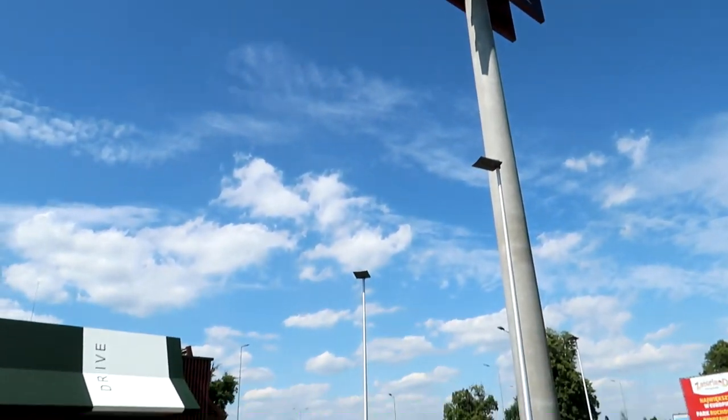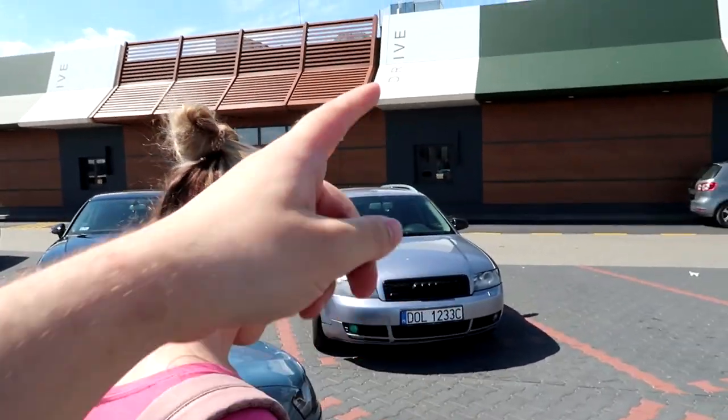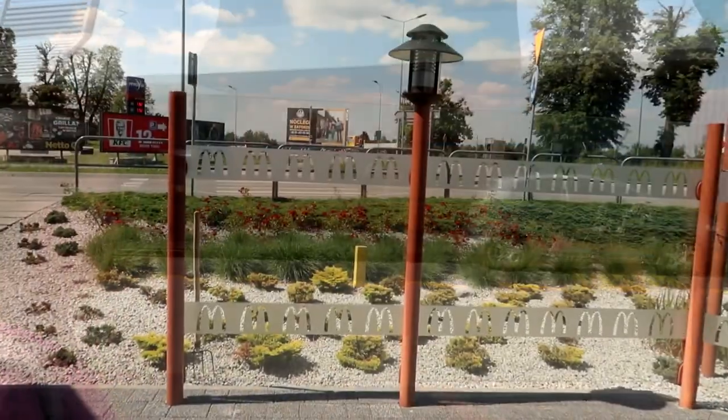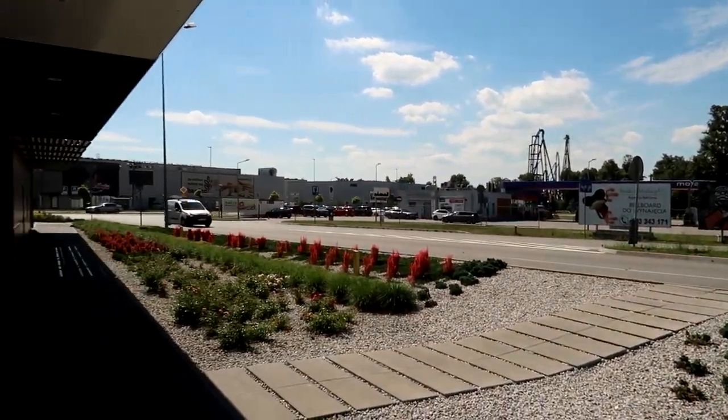Right, we found McDonald's, and this has to be one of the most awesomely located McDonald's in the world, because Energylandia, I mean, the direction of this video is awful, because Energylandia is just behind this building. Yeah, there we go. Energylandia is right there, so it's awesome.